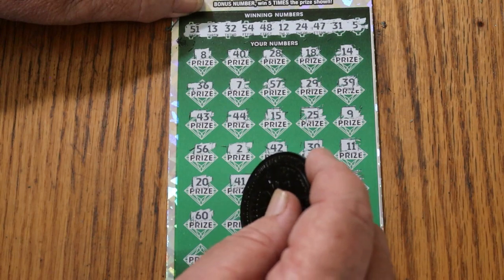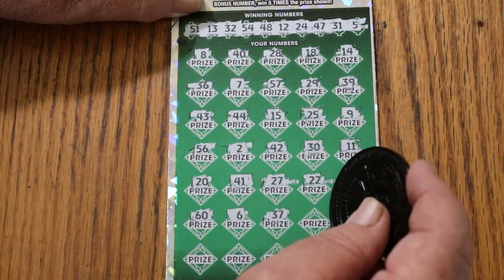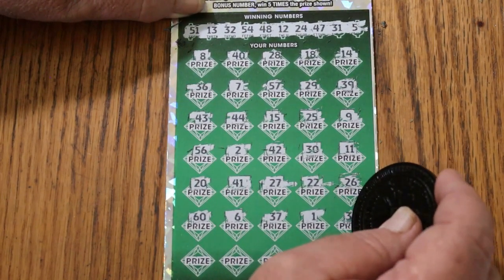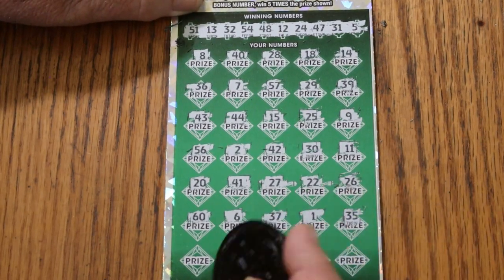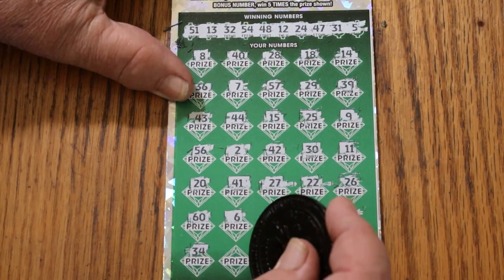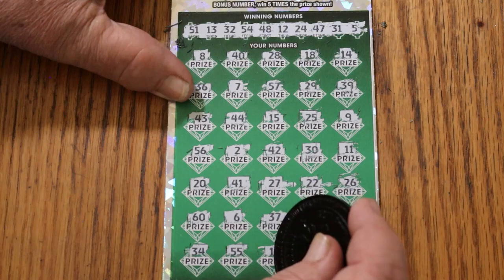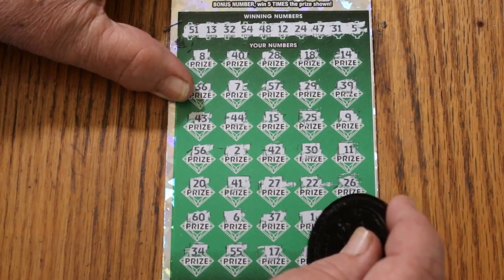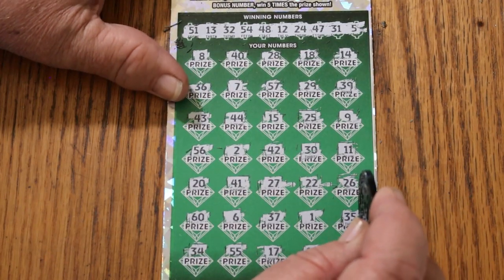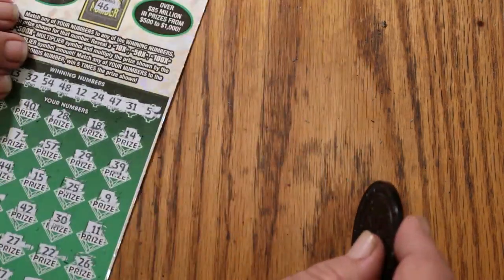The big 60. Number 6, 37, 1, 35, 34. Double nickels, 55. 17, 16. And in the corner, 33. So nothing on the first one. Okay. We move on.